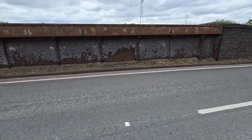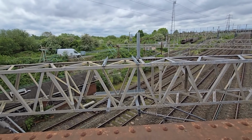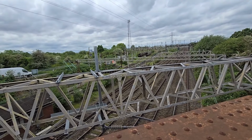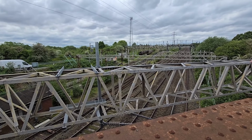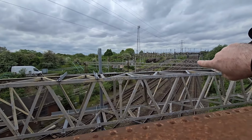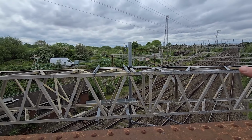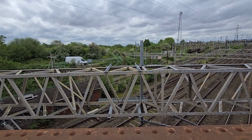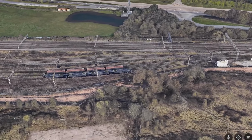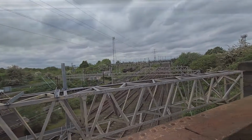Right, just for reference, just before I go, I'll just show you across here. So then just over there, that's all the rolling stock for Jag. And then this here is like the goods line and the main line. And all that over there is all like, just what's here. So that goes into Jag there. So if you get across this land, which I think is gated off actually, so, oh no, actually no, it's not. So that will take you right into Jaguar Land Rover. And yeah, just thought I'd show you before I go.